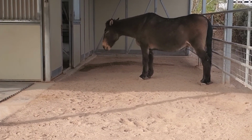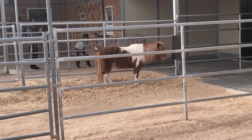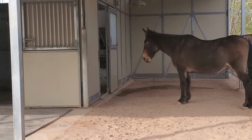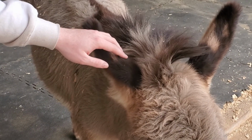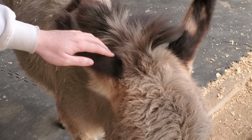We are still on the farm and we can see the donkeys and the little horses. All kinds of stuff. It certainly smells like a donkey, huh? Oh, I like that smell. You little sweetheart, huh? Aww.